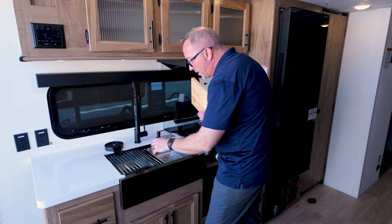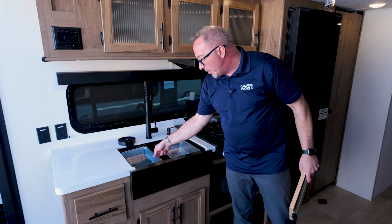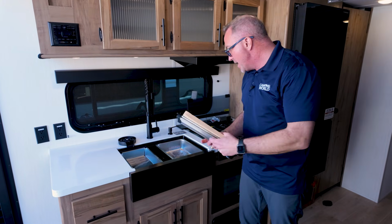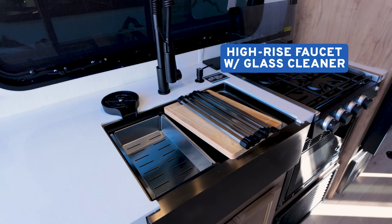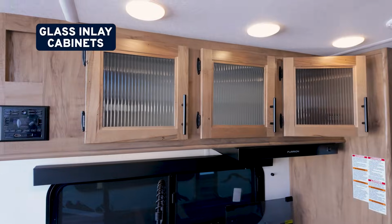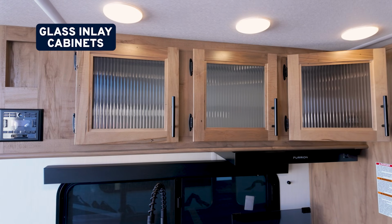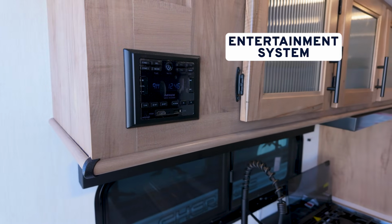I got my solid wood cutting cover. I got the drying rack cover, as well as the multi-purpose bins to wash my veggies. I got a strainer. Now watch out over here. Got yourself a little glass washer too, plus an actual residential style pull down sprayer. Add that to the fact that they gave me frosted glass inlay in my cabinetry. I got my entertainment system right here, which is going to thump when I'm outside holding court.